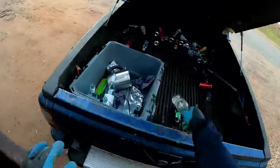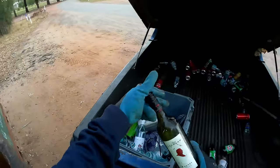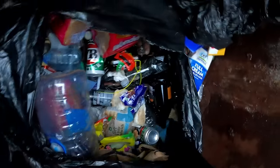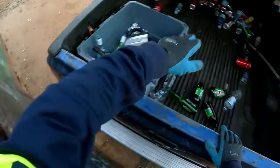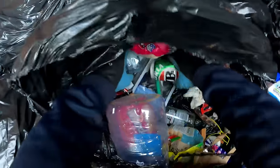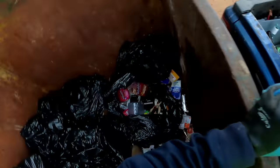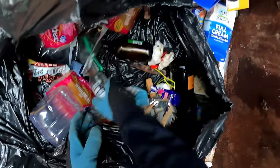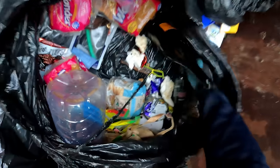Now, if a wine bottle hasn't got any aluminium on it, I just leave it behind. That one I'll take. It won't be coming with me. I'll get to and do them when I'm finished pulling all these out of all of the bags. Hands don't want to grab this morning, it's a bit chilly. That one hasn't got a top on it, so it can stay in the bag.